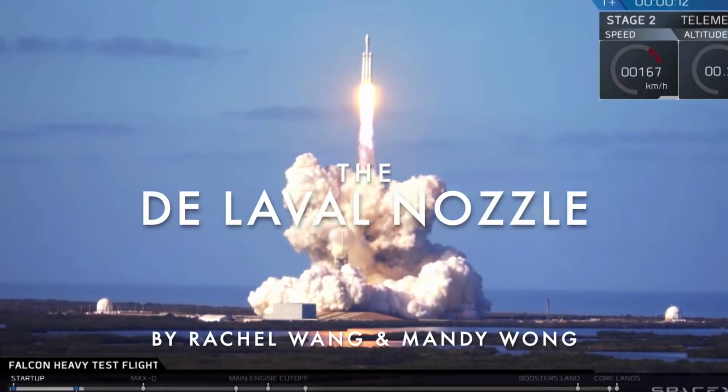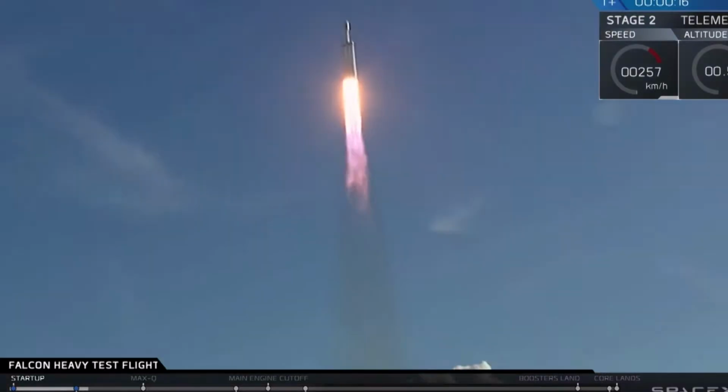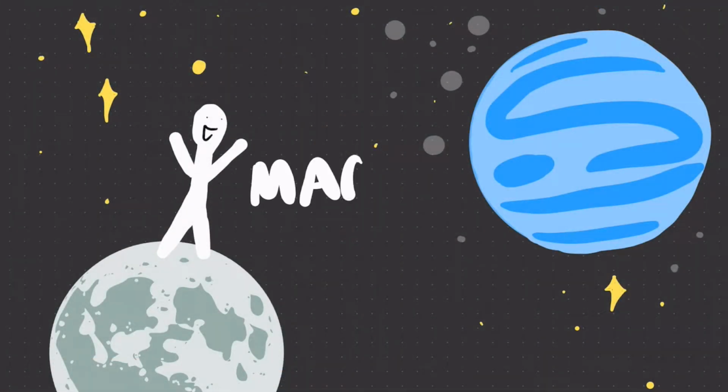Producing supersonic exhaust makes the engine extremely efficient. In fact, the de Laval nozzle is one of the most efficient engines known to man. Since de Laval is concerned with high-speed flight, we have to understand Mach numbers.